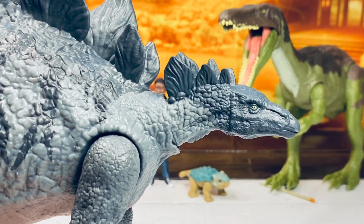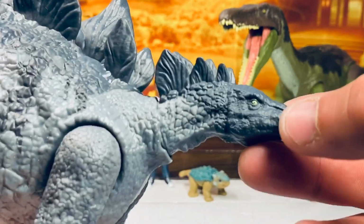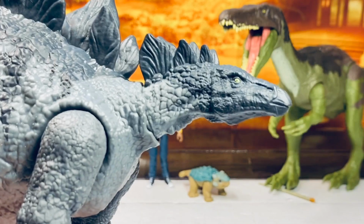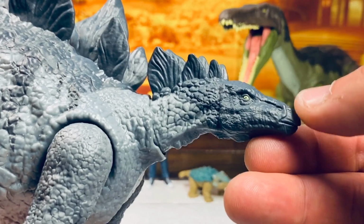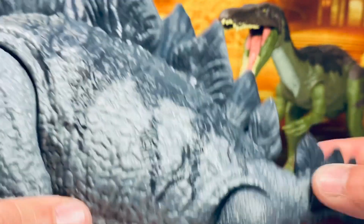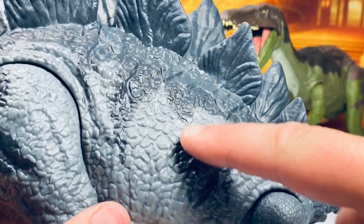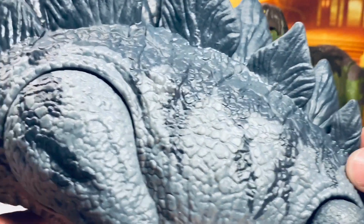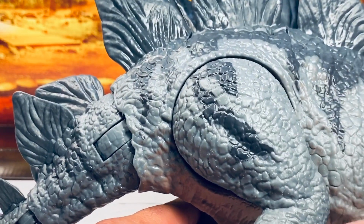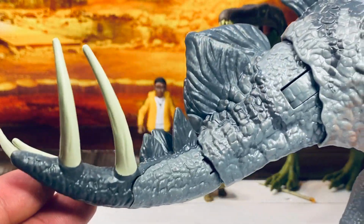Let me just adjust my light. You can see the head is painted in that darker gray color. The eye is painted in yellow with a black pupil. You can see the beak is very well sculpted at the front of the head right here. All the plates are done in that dark gray coloration. You can see more of that dark gray marking along the body and along the hind legs. Getting down to the tail spikes, you can see they are painted in an off-white color.